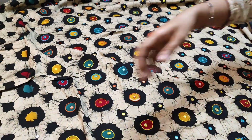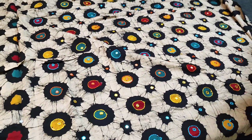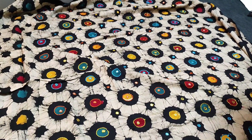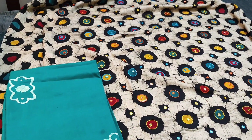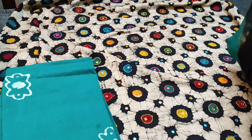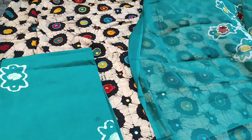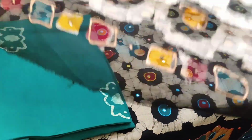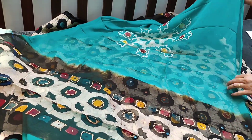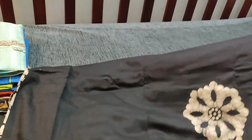Let us see the third one. The top remains the same for all three, only the bottom and the dupatta color will vary for each and every set. So this is the next color in turquoise green with original wax batik prints on it. And dupatta in pure chiffon, jewel shaded. So this is the dupatta for this. Priced at 1399.